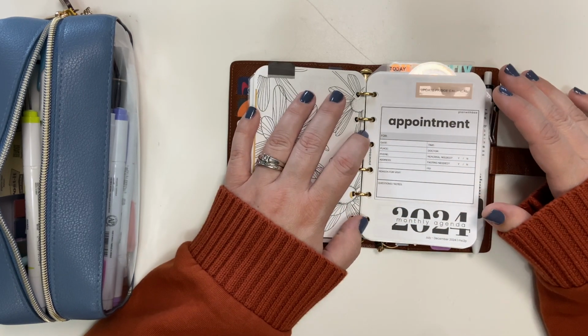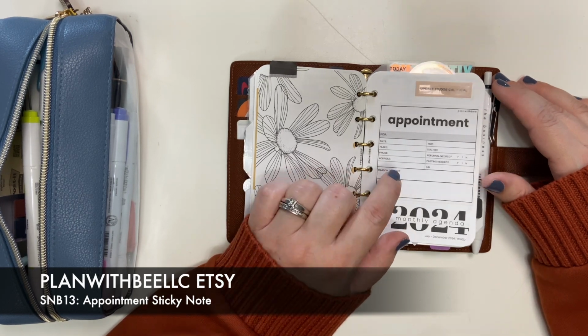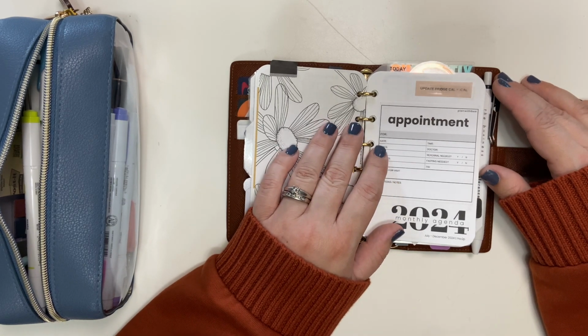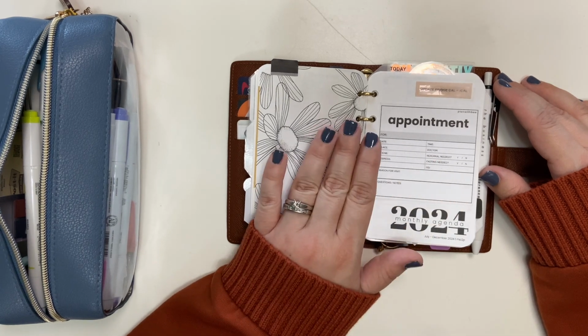So after that, we're getting to my monthlies. Here, I just have an appointment sticky note that I still need to fill out. I don't fill these out for every single appointment, but when I have an appointment that I have questions for, I like to fill one of these out, jot my questions down, and then I just take this out and bring it into my doctor's office with me.